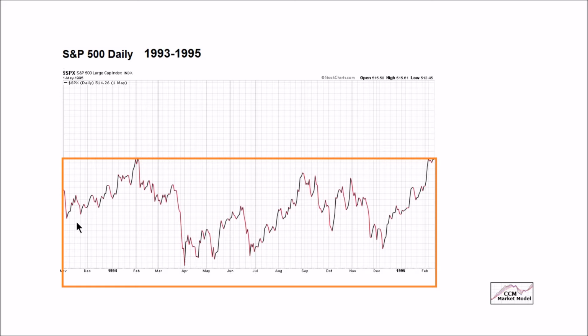1993, where my cursor is, to 1995 here, we have a long sideways consolidation period similar to what we've seen between 2013 and 2016, with the Dow going all the way back to 2013. This market went sideways. We know the longer that we go sideways, the bigger the move that we can expect to get. What we don't know is if the breakout will be to the upside or the downside.